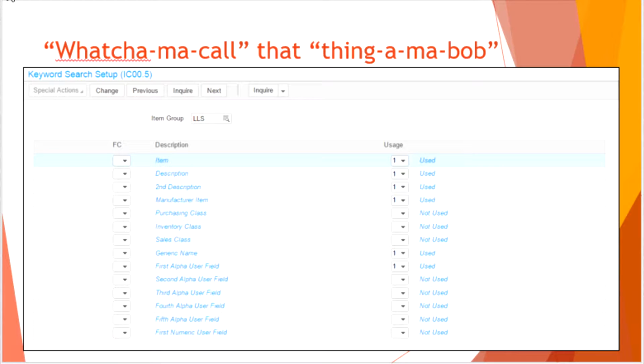But we found, especially if you're bringing on a new hospital, maybe they're on an older system, have their own item numbers that they're used to, and trying to get them to catch on to the Lawson numbers. We've seen those legacy item numbers stored in a user field, and you actually can turn this keyword on here, and then they can search by their old item number and find the item match. So again, can really help with that customer experience.